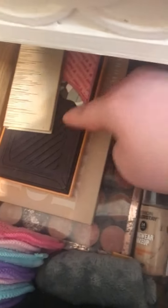This is all the makeup. Primer, foundation, concealer, makeup erase, all these are makeup erase, headband, makeup light, brushes, I'll show you all my brushes, palette number one, palette two, palette three, palette four. Now, time to see my brushes.